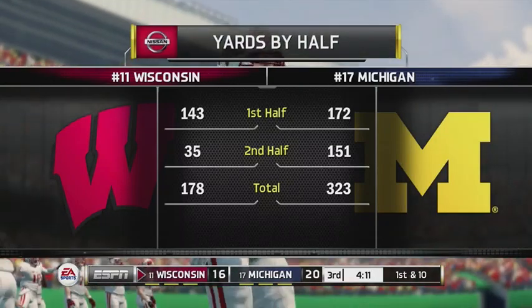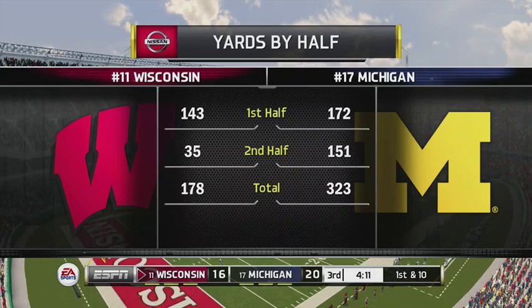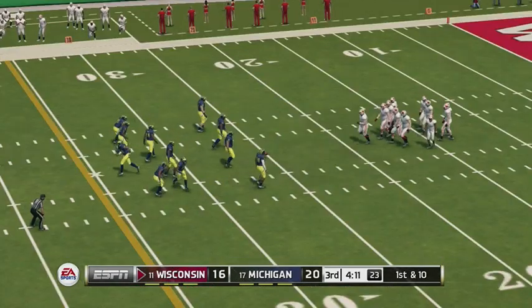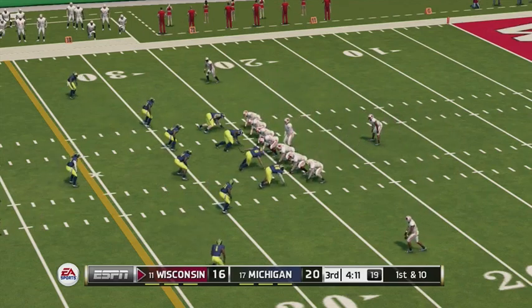So the Badgers couldn't get much going in the first half offensively, but they've really got it going here in the third quarter. I think this is a great example of just making the right adjustments at halftime. The staff got together, made the adjustments, and boy, this quarterback and this offense has gone out there and found their rhythm.